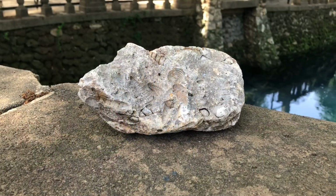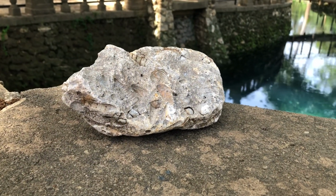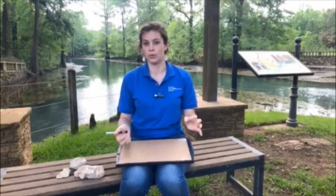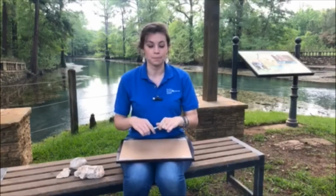Alright, so while we can't dive into the springs, because not only is it cold and wet, we do not have the proper scuba gear, we can talk about and take a closer look at the rock that is surrounding the springs and what the spring comes through. And that rock is limestone. Now, as you may know, limestone is a sedimentary rock, and when you find it in an area, that tells you that there used to be a shallow marine environment. So you find a lot of fossils in limestone as well, which is super cool, and we'll take a look at some of those in a minute.